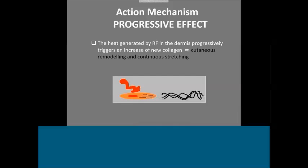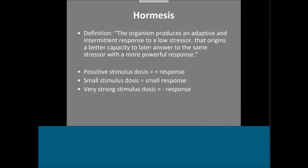So the effect in these patients is progressive, and you need several sessions. Normally we do the sessions between 15 and 21 days apart, and when we use ultrasounds in these patients, we also normally use sessions between 15 and 21 days.